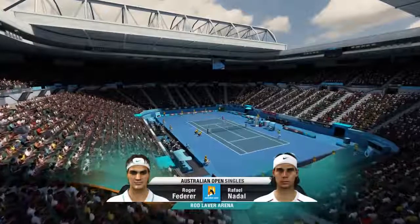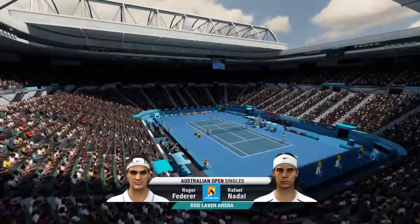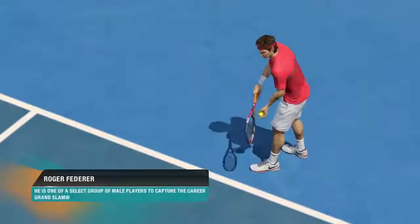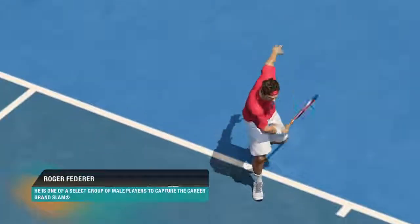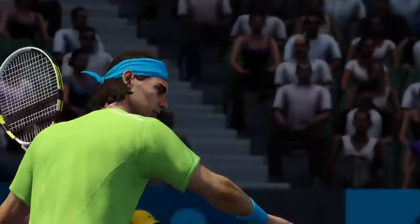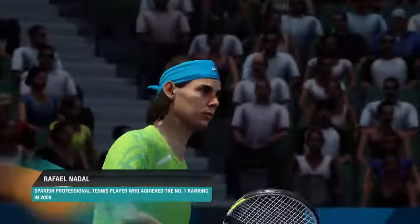Alongside me is Pat Cash, former Wimbledon champion, and we are pumped up for a great day of tennis. This looks like it's going to be an absolute ripper today. Well, you cannot get two more competitive players than this. Roger Federer, Rafael Nadal. To the left of the chair, Rafael Nadal.